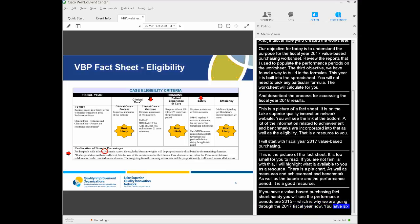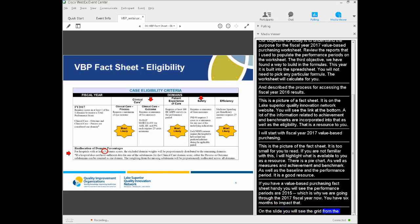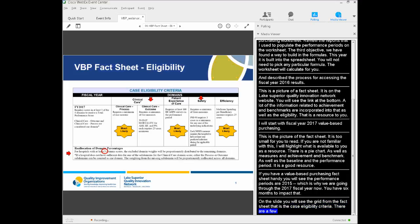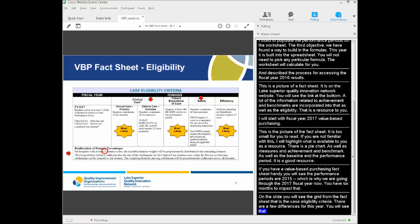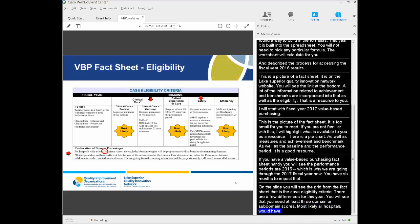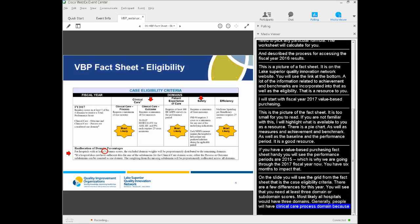So on this slide, you'll see the grid from the fact sheet that is the case eligibility criteria. So there's a few differences for this year. You'll see that you need, at the bottom, there's the domain percentages. You need at least 3 domain or subdomain scores. Most likely, most hospitals, unless they're a specialty hospital, would have 3 domains. And so I just highlighted, generally people will have clinical care process domain because of immunizations, the patient experience of care because of age cap and efficiency. Most people have the Medicare spending per beneficiary.